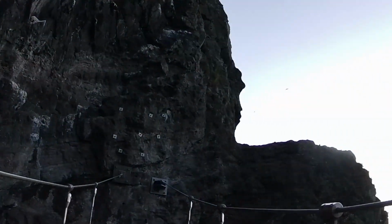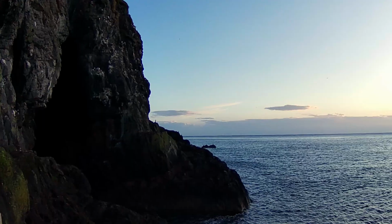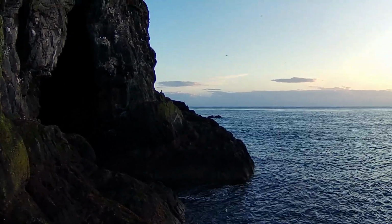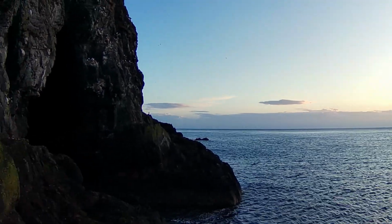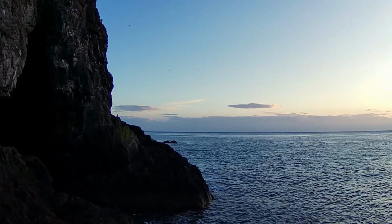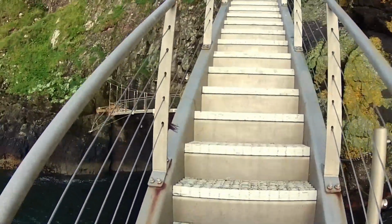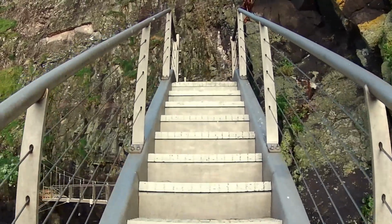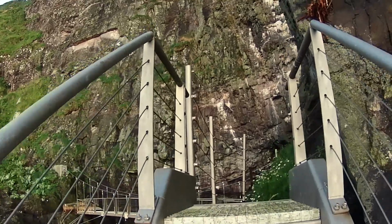Okay, folks, we'll just pan up around here. We'll pan back that way. Well, as I say, folks, peaceful and tranquil. You can see a couple of cormorants in the background there, standing out on the rocks. We'll go back up these steps again. I can't seem to get anywhere down there. I think we're about halfway along this walk anyway.